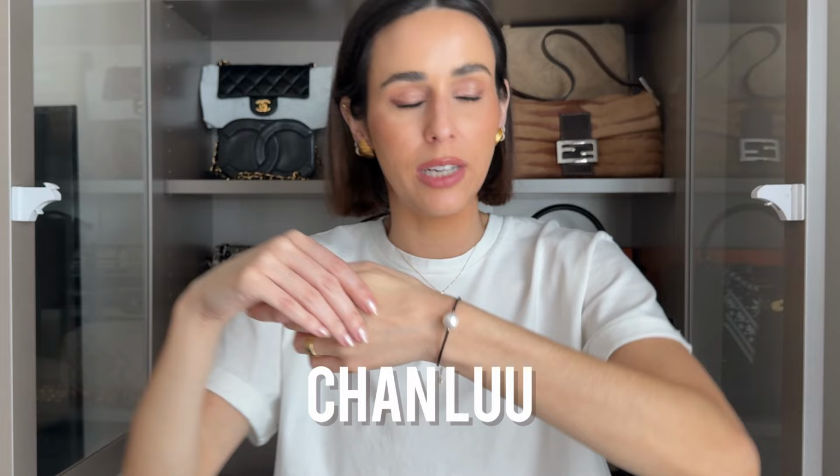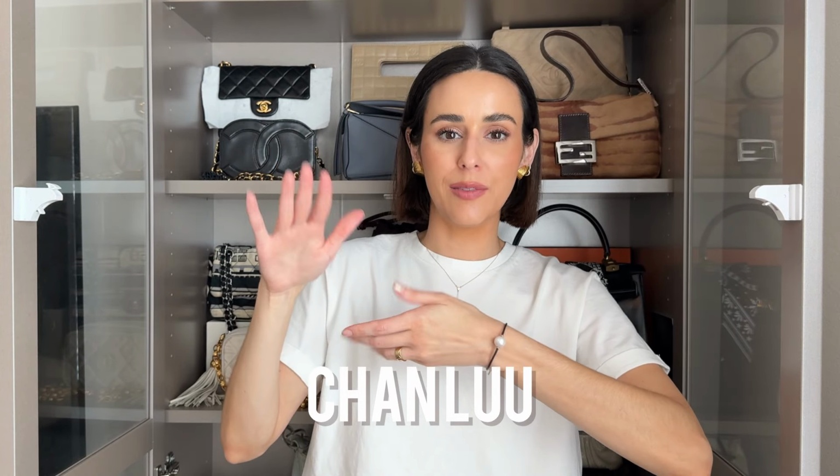This is also a newer addition from Chan Lu, which now I am obsessed. I've been like stalking their Instagram for a while now. This is the first piece I got, and I feel like there will be many more. They just do really unique, beautiful jewelry, a lot of like natural elements like pearls. They have black pearls too. Like this also comes in a black pearl version, which I considered.